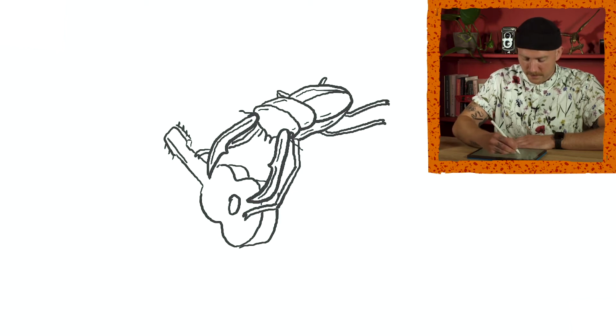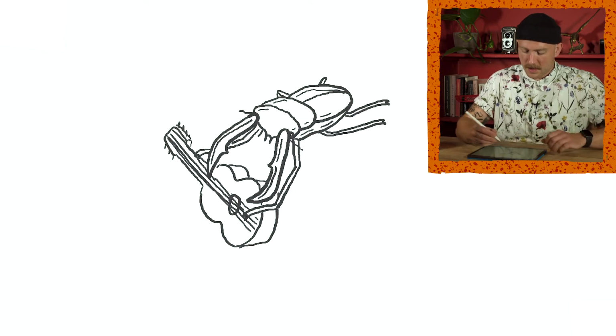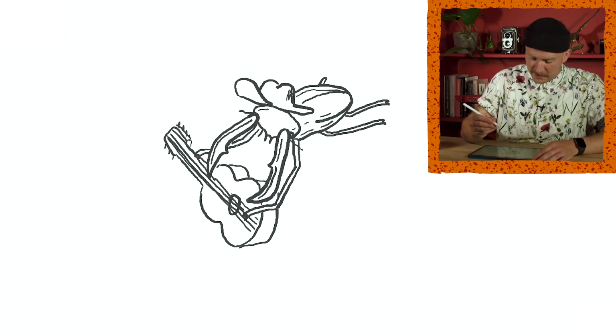Pegs. The string's going through like that. I think he might be wearing a little hat if he's playing an acoustic guitar. Like that. Banging out the tunes.